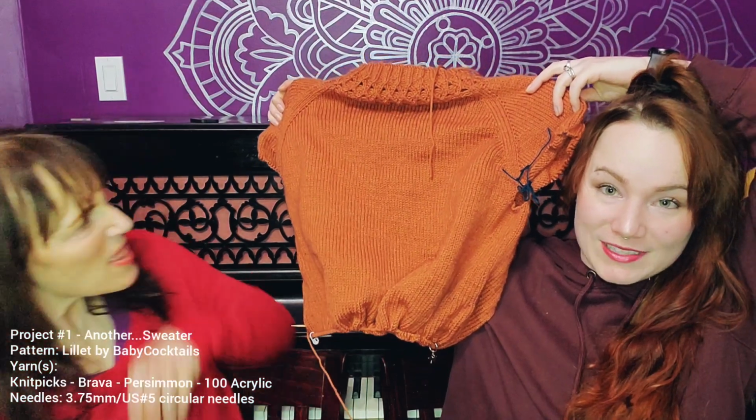Perfect. So, lots of things to go over today, and we're going to jump right into it, both of us, with what is on the needles. And I'm going to start with my sweater. I haven't done much on it. So by now, you'll have seen this sweater at least 3 times. So this is the Lilith Sweater by Baby Cocktails.